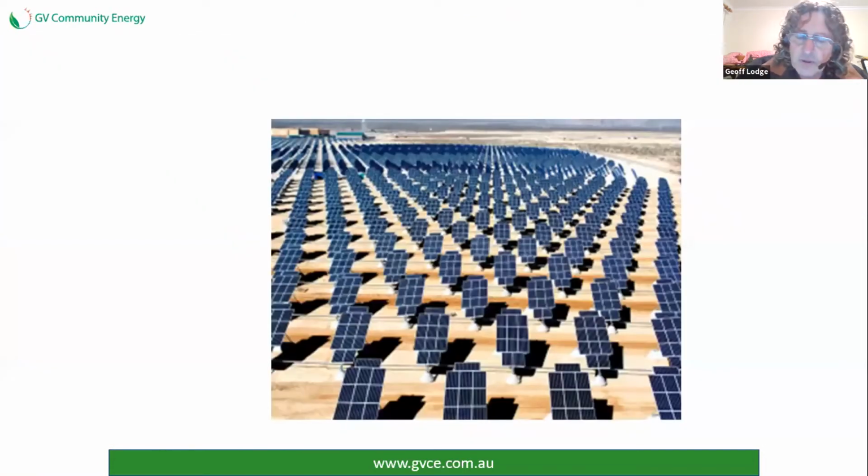In terms of optimizing the interception of the solar rays, there's combinations of fixed panels or tracking. In this case, I've got a shot of a solar farm that has bidirectional tracking. So not only does it track from an east to a west direction, but it also tilts, changing the pitch to take advantage of both the summer and winter pitches that are occurring.